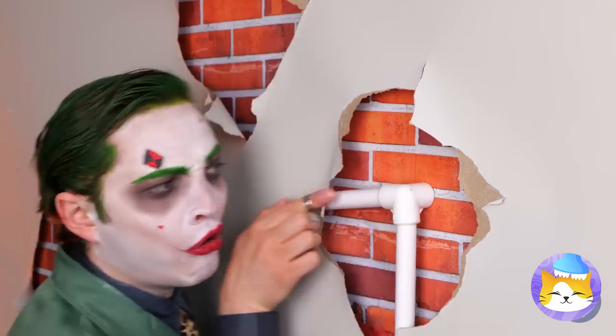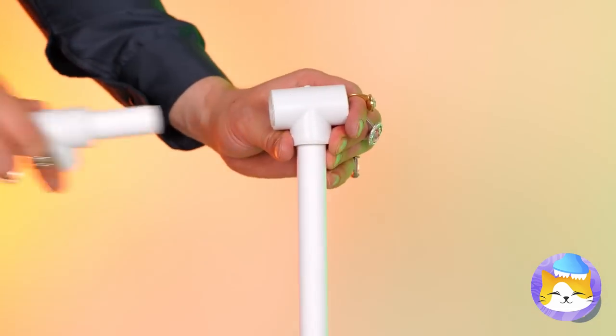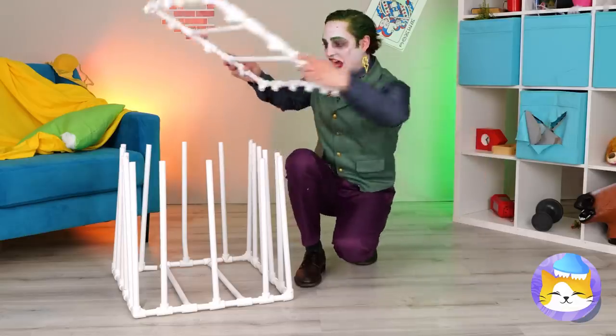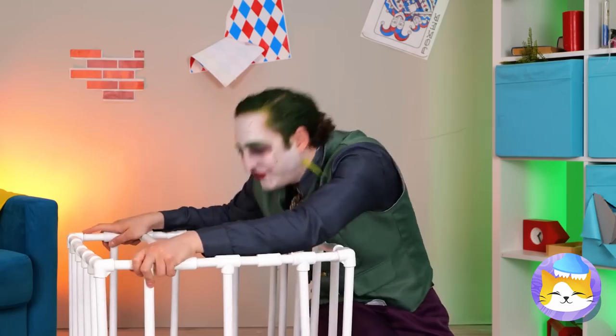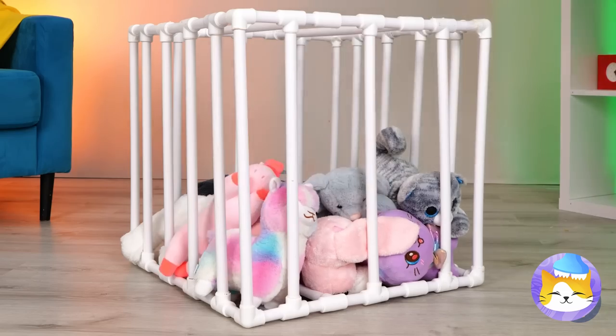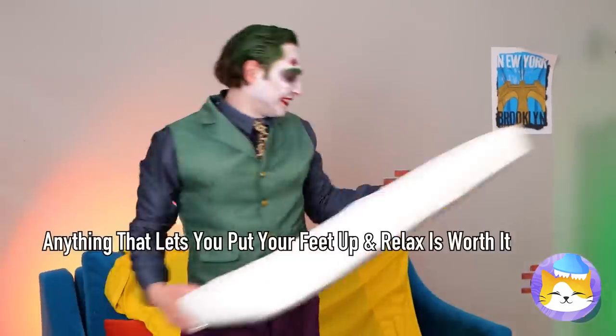Well, the walls are a mess, but at least it's rent controlled. Besides, it's fun thinking up crafts with these leftover pipes. Let's just hope these really are just leftover. Now you've got a crate just perfect for all your toys. After all, it's one way to keep the hyenas out of your stuff.